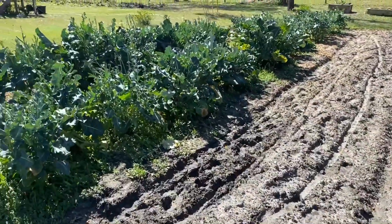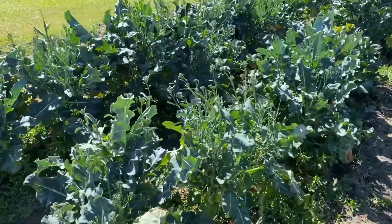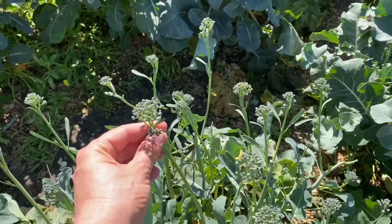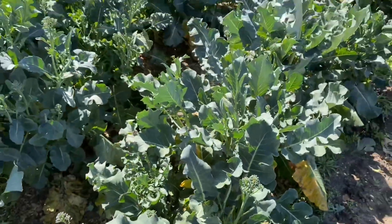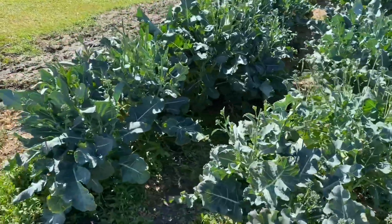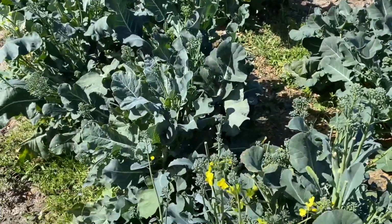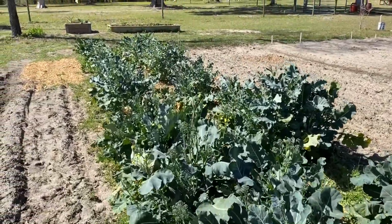So the broccoli is just about done. This was probably some of the worst broccoli that we've ever grown. After the initial pick, a lot of these little guys will come back, which is fine. But considering the amount of plants that we have, we did not get very much at all. So that was a little disappointing, but we'll probably pick, well, some of this is way past needing to be picked. You can see it flowering. So we'll probably get this picked today, and then we'll go ahead and pull these up and feed them to the animals.